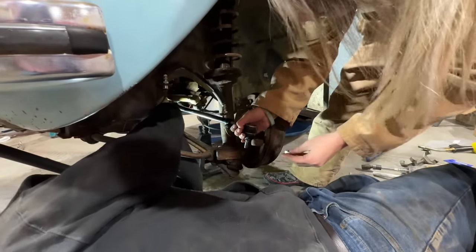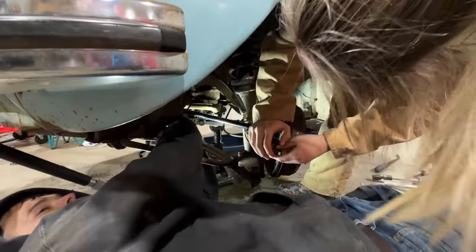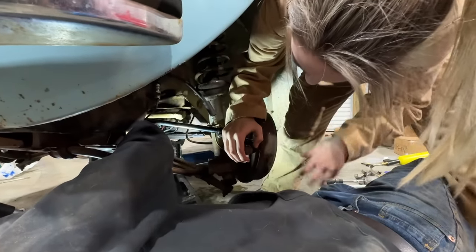There you go. So this should make a huge improvement on how it drives. It shouldn't have any more wobble about it.